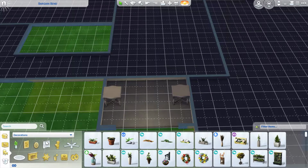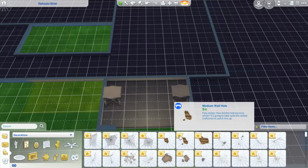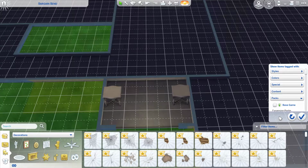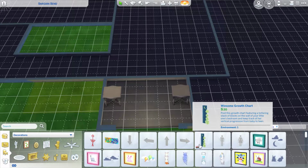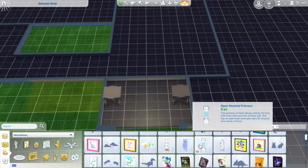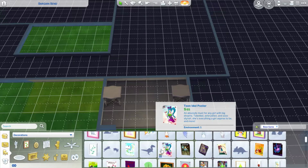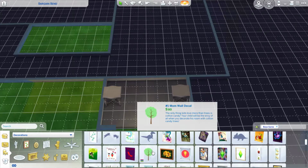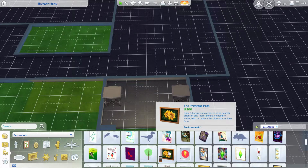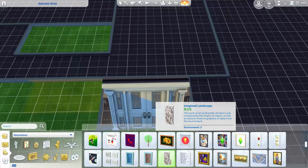So let's put some paintings. Okay, let's put this back on the base game. Thank you very much. And oh, this is cute. I didn't know there was something like this. Oh, I'm gonna have to put that in the kids' room later. And I just wanted the foyer to be very simplistic, very beautiful.